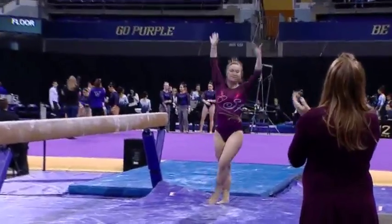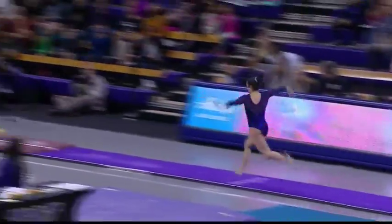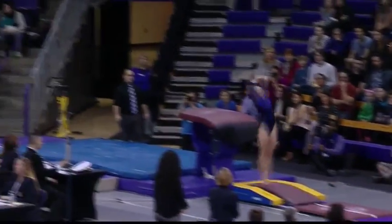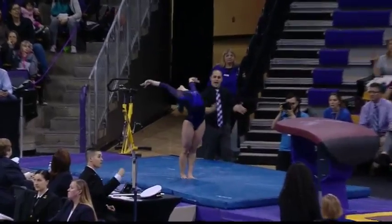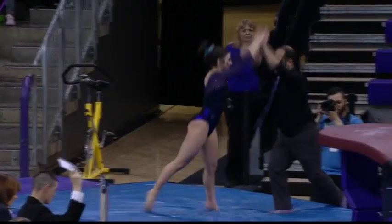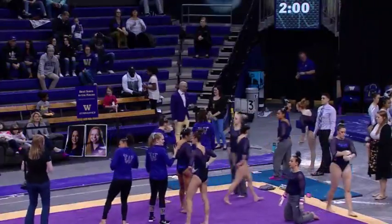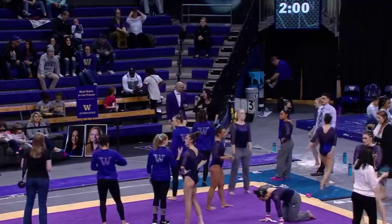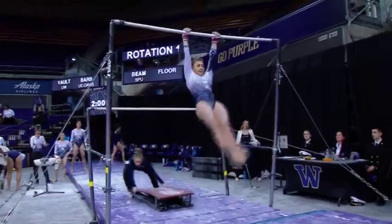Solid dismount, another hit routine for SPU. Huskies steaming through their vault lineup. Kristen Hoffa will be next. They're ranked 22nd on vault with a 49.125 season high. SPU a 48.475 season high, and for UC Davis over on bars a 48.9.